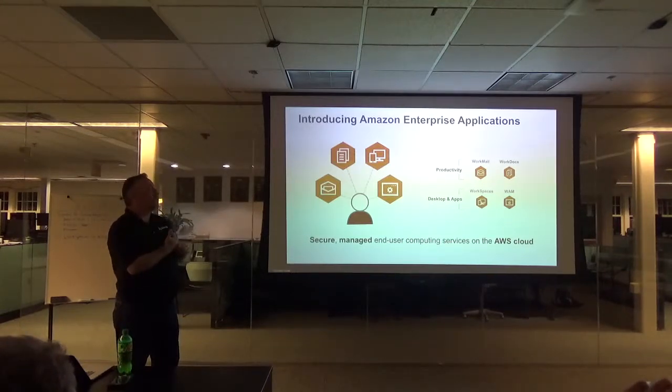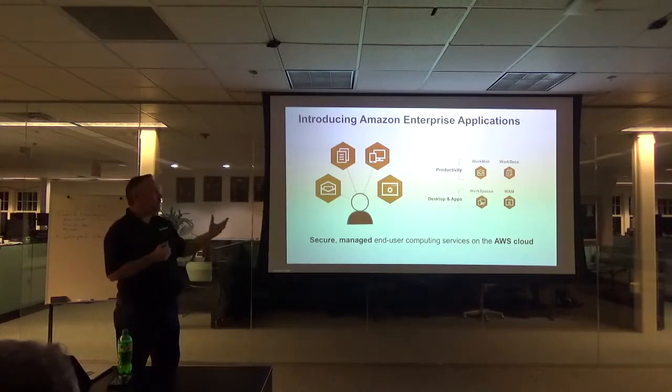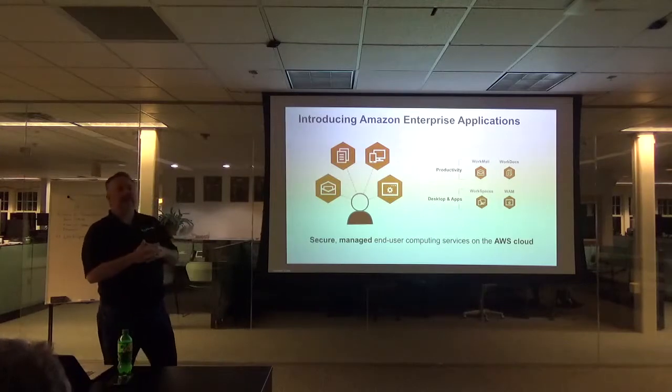WAM is actually Windows Application Manager. I wish you weren't recording this, but I'm just going to say it anyways. WAM, for lack of a better word, is dead.